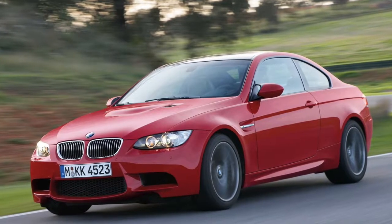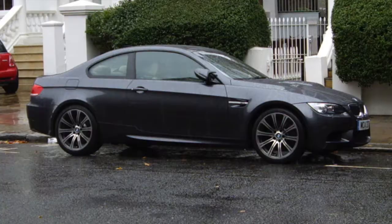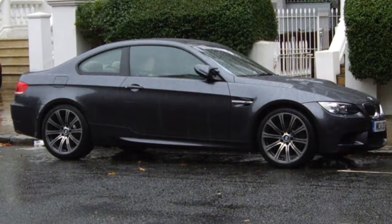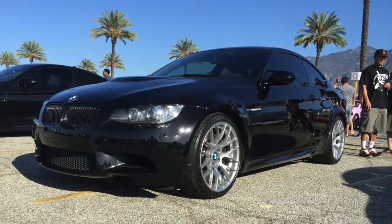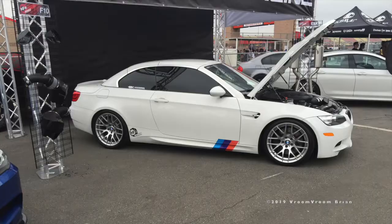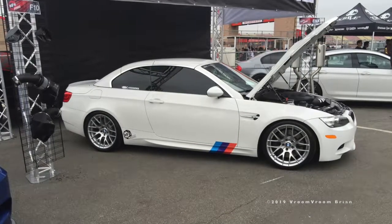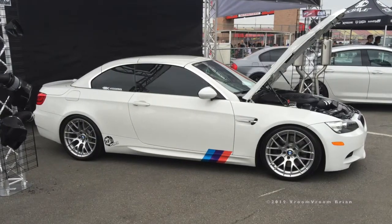Number 4. The BMW M3 E92. One of the rare moments that BMW made on the M3 was a V8. This generation of the M3 was available on the E92 M3. This generation came out in 2008 with a V8 that produces 414 horsepower with a top speed of up to 180 miles per hour, and 0 to 60 takes 4.6 seconds.